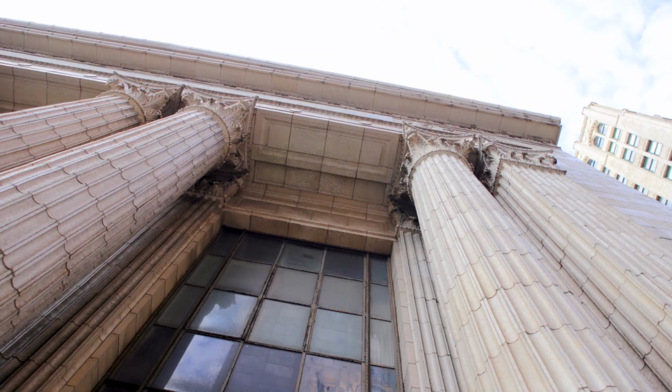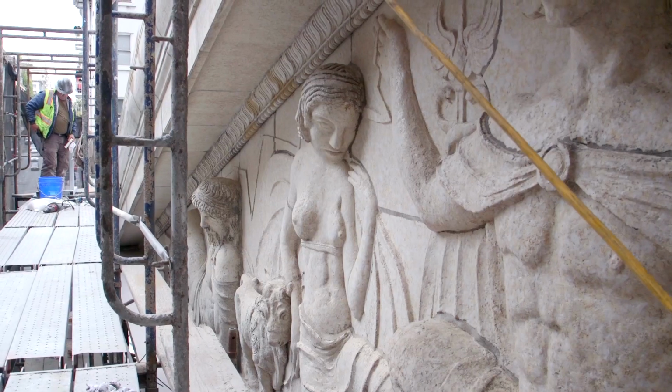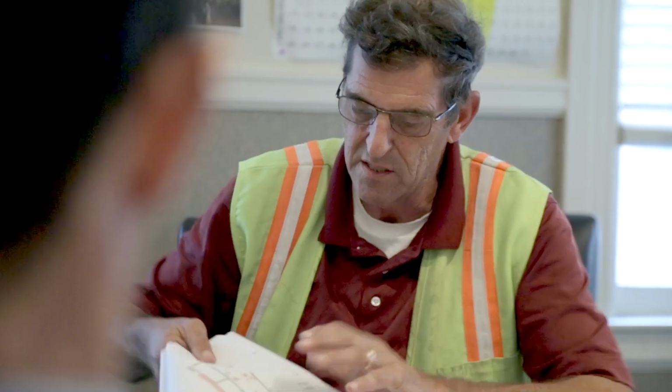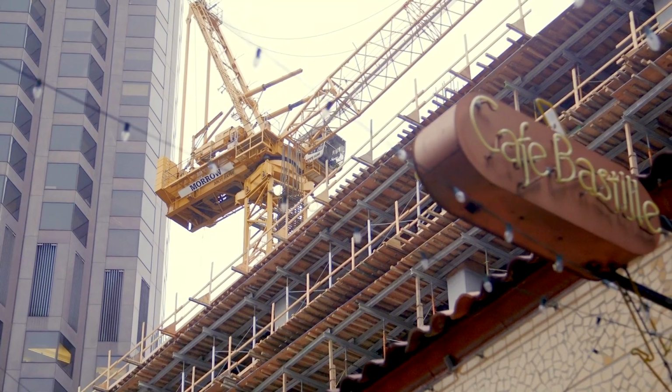A 19-story building on and above the back of the Mining Exchange was a major challenge. And the key decision was to find a way to respect the Mining Exchange while we're building the new building. Hathaway Dinwiddie had a great team put together who I've worked with for years. I enjoy working on projects that have unique challenges.